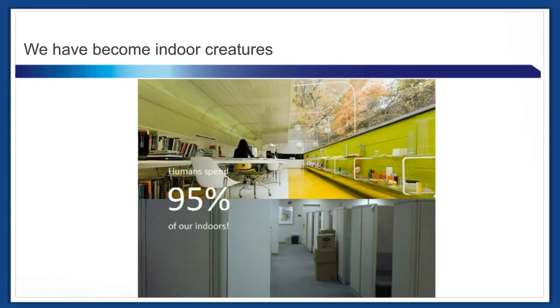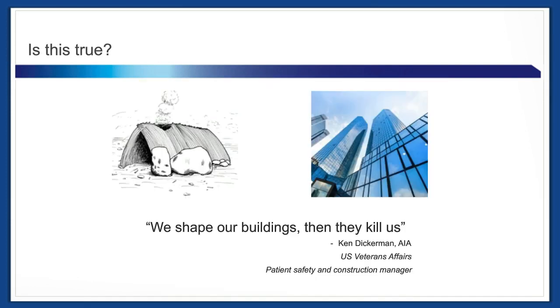Another thing we need to take a look at is that we human beings in urban environments are basically indoor creatures. Studies show that between our home life, commuting, and our work time, even if we live in a beautiful state, like I live in Vermont, which is gorgeous, I still probably spend 90 to 95% of my time indoors. Next slide, please. So the relationship between these emerging diseases and the fact that we're indoors so much of the time really raises the question, is there a link?